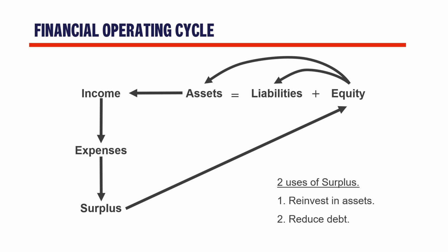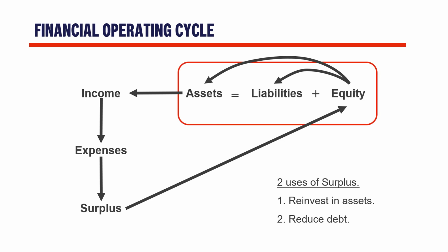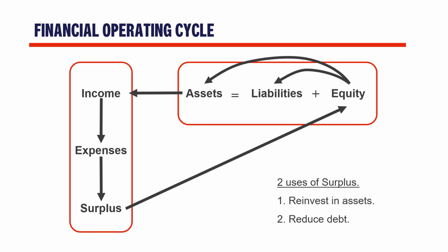This model also demonstrates the relationship between our financial statements. Assets equals liabilities plus equity is our balance sheet. It provides a snapshot at a single point in time of the organisation's assets and how they were funded. Income minus expenses equals surplus is our income statement and shows how the organisation has performed financially over a period of time. But what we can clearly see now is that there is a relationship between the two financial statements, and to have a complete picture of the organisation's financial position, we need to be able to read and understand both. The next step is to measure how efficiently this cycle is turning, using a set of financial ratios.